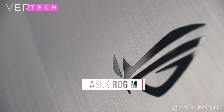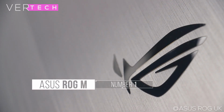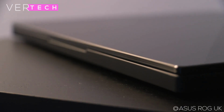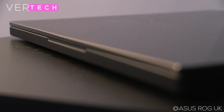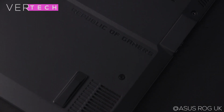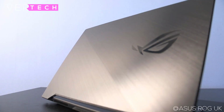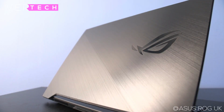So number 1 on the list is the Asus ROG Zephyrus M. The Asus ROG Zephyrus M is one of the best all-around laptops you can buy regardless of the price or type. It comes in at about $1,600 and offers incredible specs and everything else you would need on a laptop. The build quality of this is great.